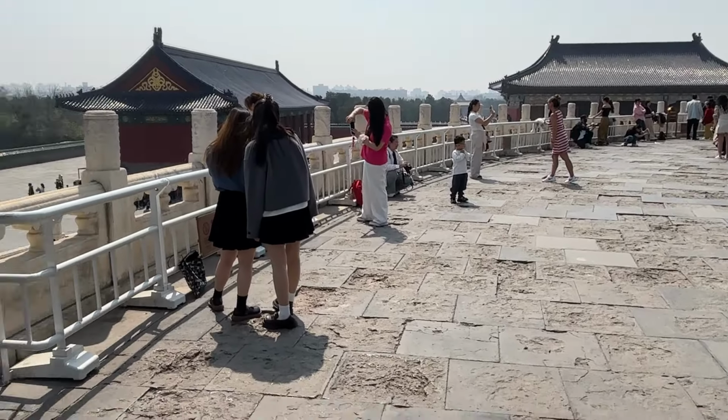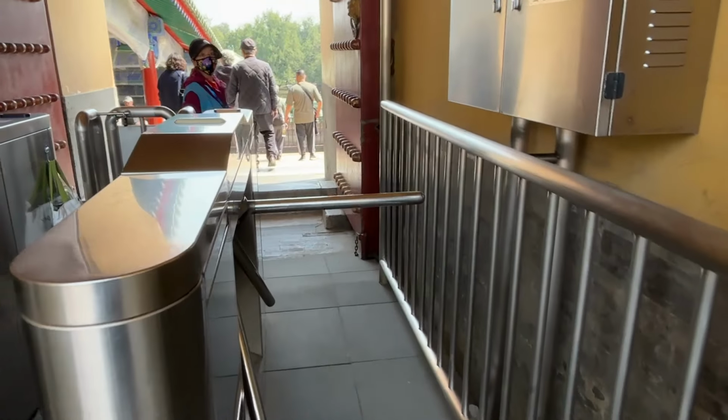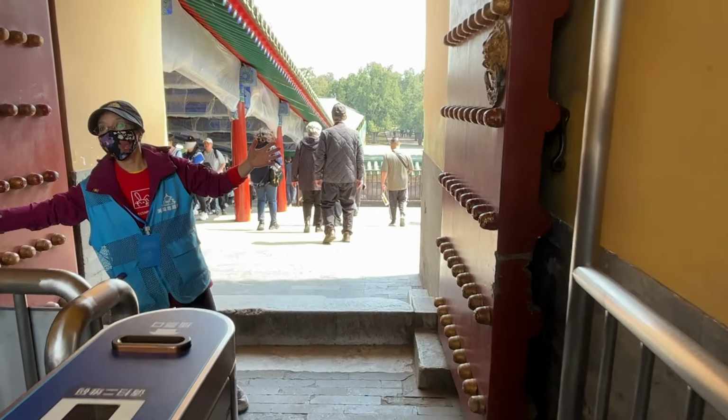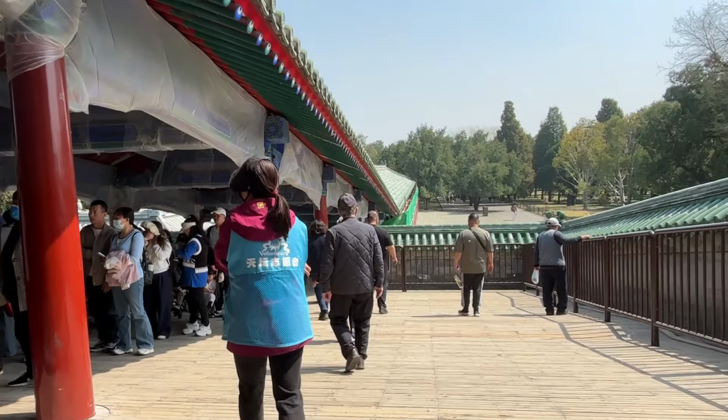Okay, let's head down now and make our way out of this park. Back down there, where we came in. As you can see behind me, we're out. Definitely food time now and drink. And I'll announce what we're doing next and later on.